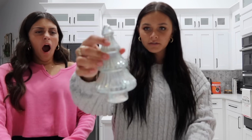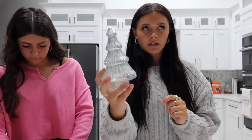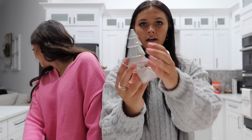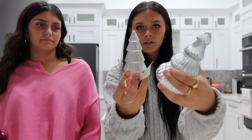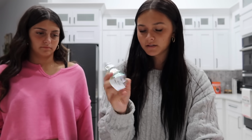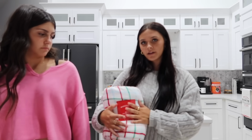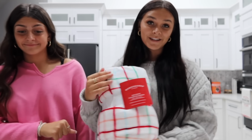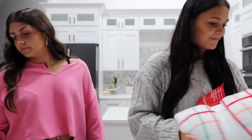So first things first, I got this little tree from Five Below. I think it was $1, $3, I'm not sure. And then I got this one that kind of looks similar. They're both iridescent. Thought it'd be cute since they're different shapes, different sizes. This was $1 from Target. And then I got this blanket from Target as well. It's gonna be a throw blanket, replace my yellow one that's on my bed for the holiday. It's really big too. So yeah, excited about that.